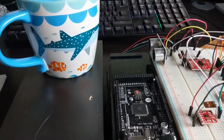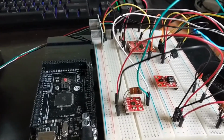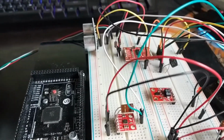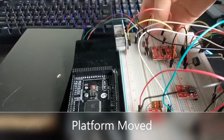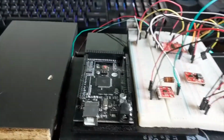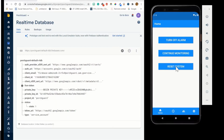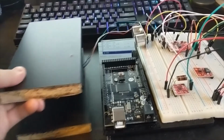Back in state 1, if the load cell is moved, the alarm is triggered again. Also, if the platform is moved, the alarm is also triggered. The user can choose to reset the system by clicking the reset button, which takes it back to state 0. Now in state 0, when the load cell is moved, the alarm cannot be triggered.